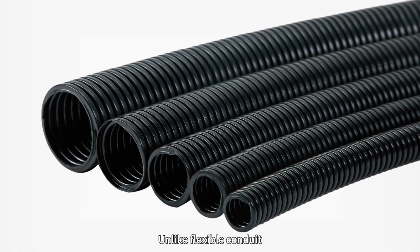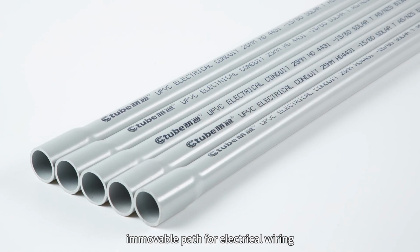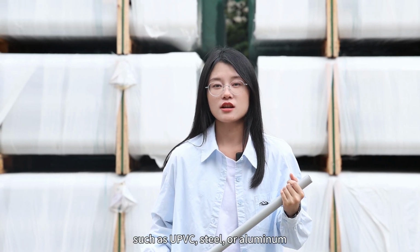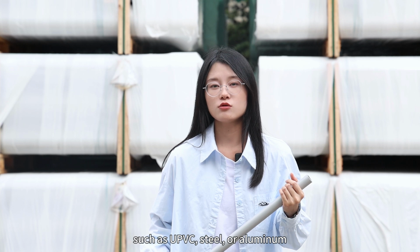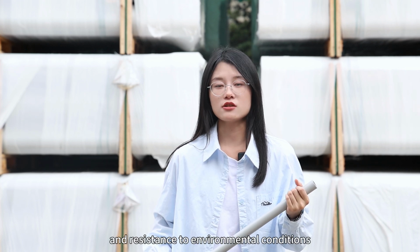Unlike flexible conduit, which can be bent or shifted, rigid conduit provides a solid, immovable path for electrical wiring. It's typically made from durable materials such as UPVC, steel, and aluminum, each offering different benefits in terms of strength, flexibility, and resistance to environmental conditions.